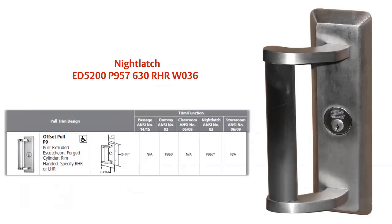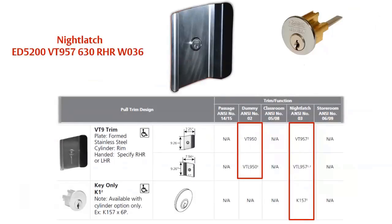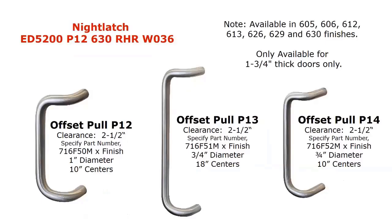You can also get the ED5000 with this night latch exit device pull on this. This is a nice heavy duty pull, and they also have anti-vandal trim available. And that's what we're showing you here. And here, the anti-vandal trim is specified as the VT9. The VT is for the anti-vandal. The reason it's specified here is because you're specifying the trim, and that's where it should be specified.